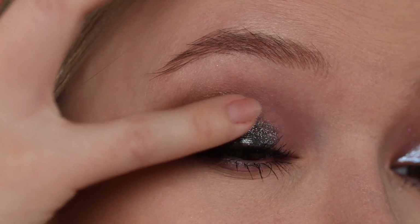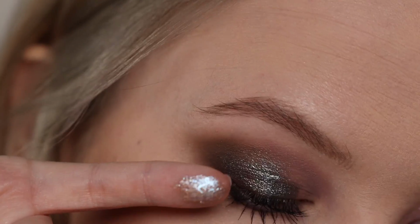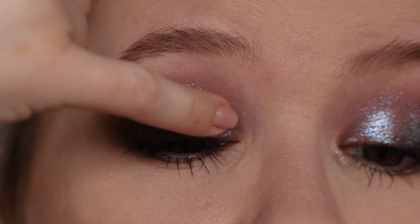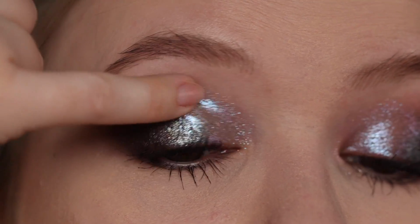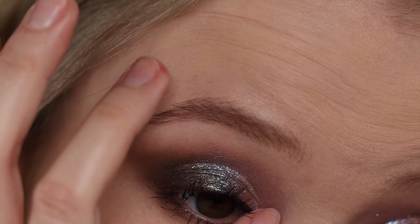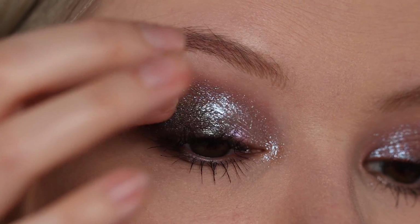And the shade is super, super smooth, a little bit harder pressed. And then I picked up Hubble Hues. Look at that shade. It's going to be this inner lid kind of highlight. And this shade is so, so dimensional. There's so many little flecks throughout it. I'm also going to be using this as the inner corner highlight. And this one I'm just going to kind of smooth out a little bit more.